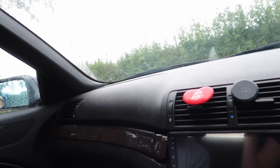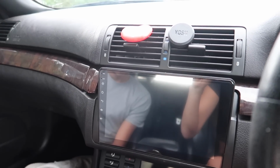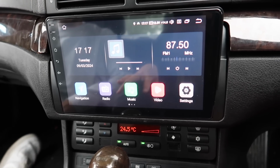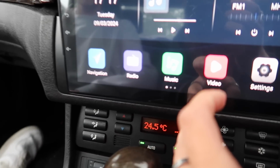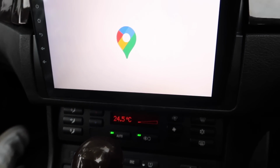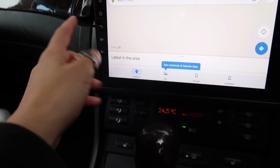That was so satisfying. Anyway, let's start my car and I'll show you guys the head unit. So this is obviously the default, standard screen that comes with the head unit. You can obviously play music, radio. It's got a navigation thing which takes you to Google Maps. So that's still pretty sick.